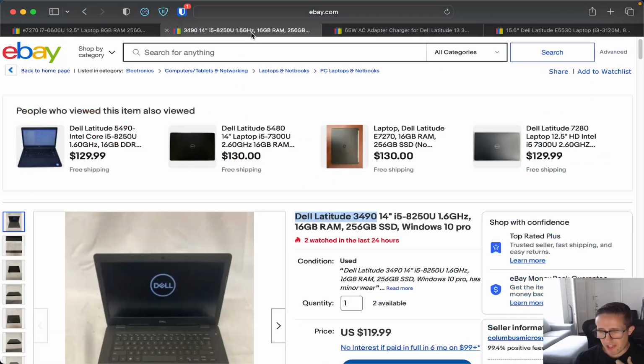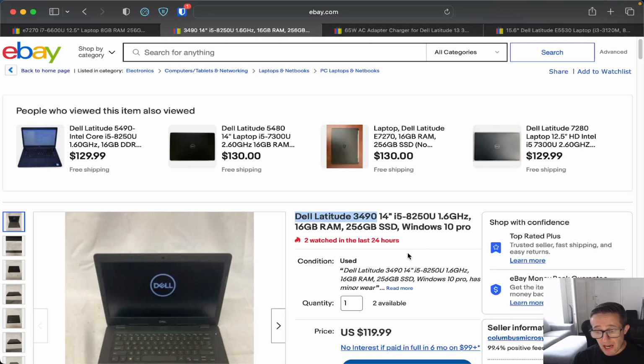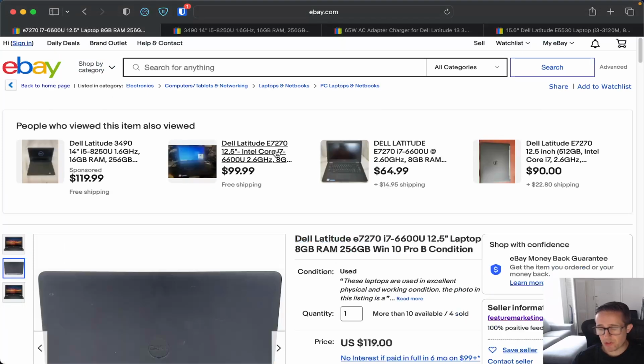So you're looking at about $140 for everything all in. It's really going to depend on what your budget is. Personally, if I had to choose, I would go this route and then just buy the charger separately. But you may only have $120 to spare, and this is the only one you can afford. But you're still going to get a decent laptop.